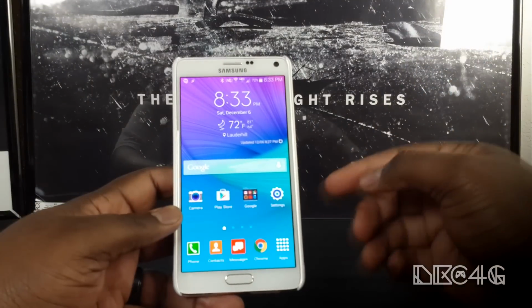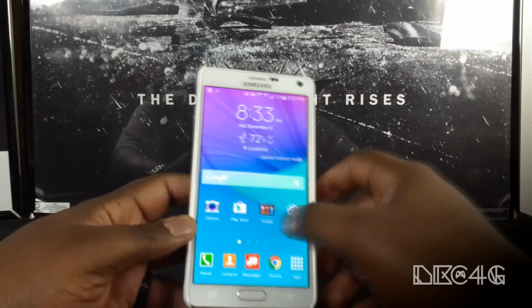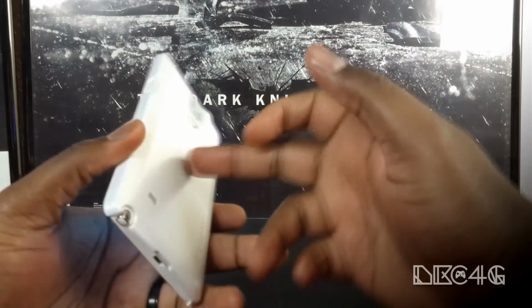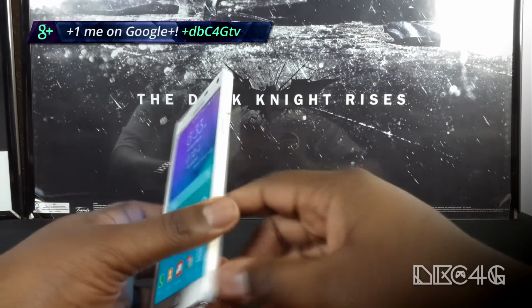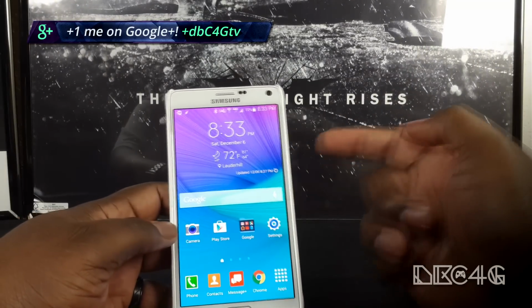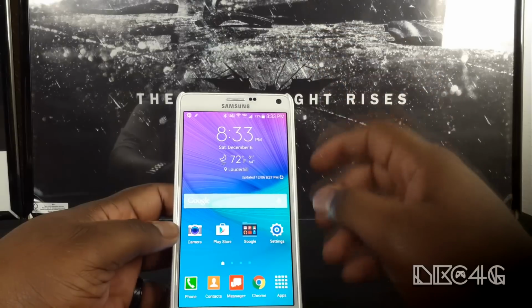As we all know, Nexus devices don't allow you to expand your storage and put in an SD card or anything like that. Well, Samsung allows you to do that, no problem. You can drop an SD card in your Note 4 and expand it to 128 gigabytes of memory. That's amazing.